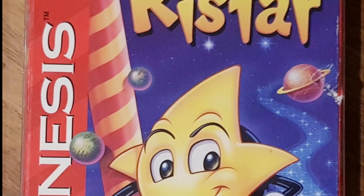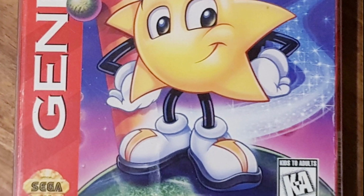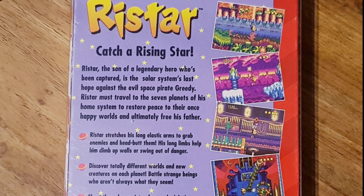But the next game is Ristar, and the Genesis version, so the one from the good old North American market. But I was surprised when I was looking at how much this version is now costing. Again, I bought this many moons ago when it was probably a lot more worth it. But I've seen the last couple of these sold on eBay, complete in box, go skywards of £120. I think one sold for about 140 recently. That looked like a really nice copy though.